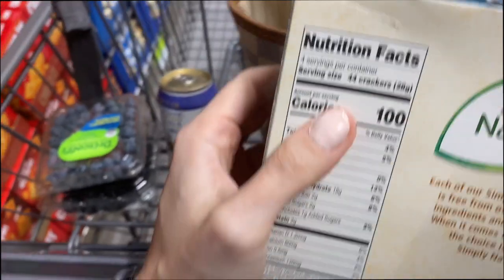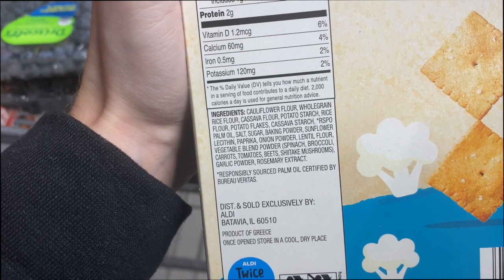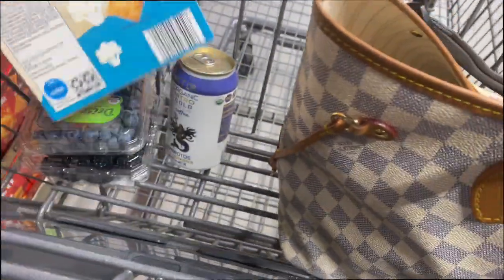But cauliflower flour, okay, whole grain rice flour automatically ruins everything. 9 times out of 10, when they package a cauliflower item, it comes with rice flour, in which case they're totally missing the point of making it low carb.